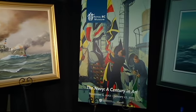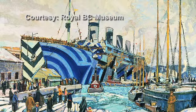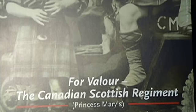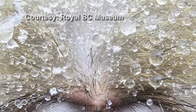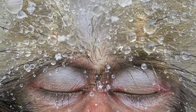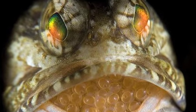Naval art will also be on display to celebrate the Canadian Navy and to celebrate the centennial of the Canadian Scottish Regiment. Wildlife Photographer of the Year is also back with over 40,000 entries this year. This is the only place outside of London you can see these amazing photos.